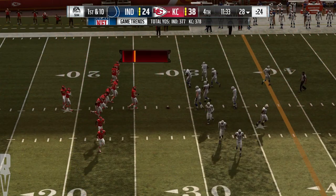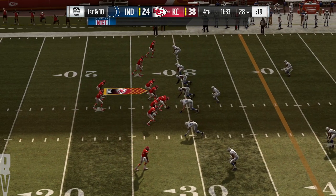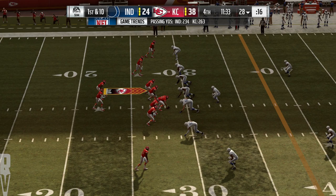You know, I usually agree with you, but I'm going after them right here. Really? I want to put this bad boy away. I wouldn't be afraid to throw it. They've got all the confidence, all the momentum on their side.